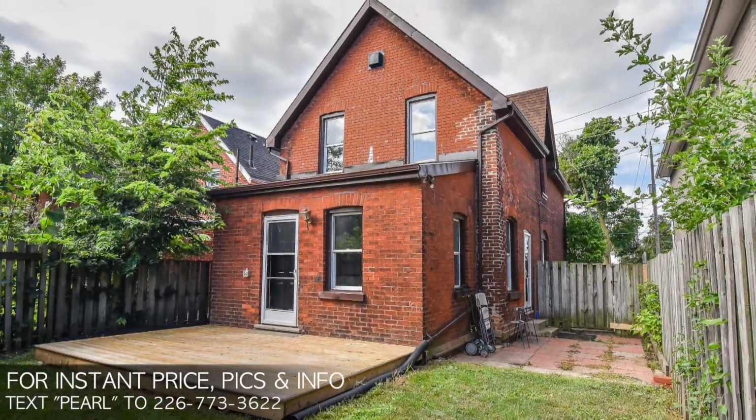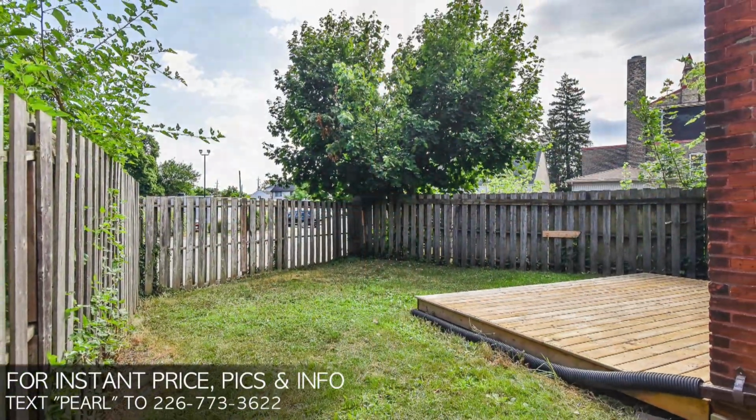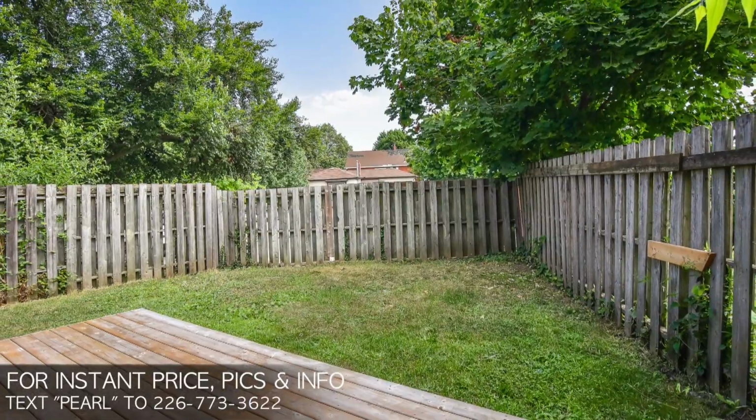This property has just the right amount of outdoor space to allow for entertaining on the backyard patio or the very spacious backyard deck. And what a nice bonus to have no rear neighboring homes looking down on you.